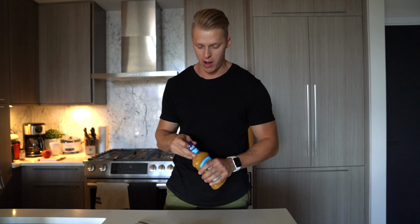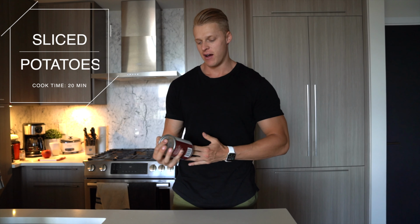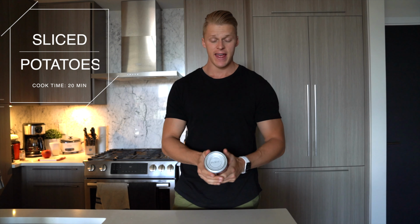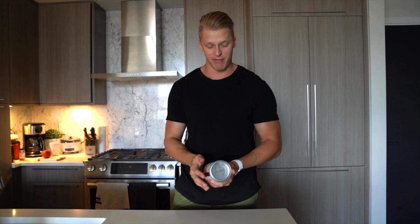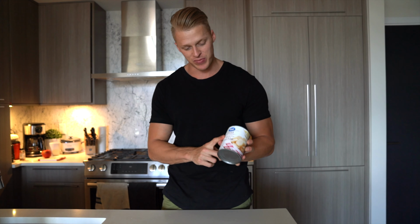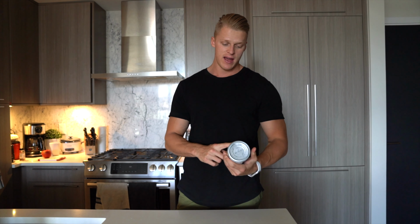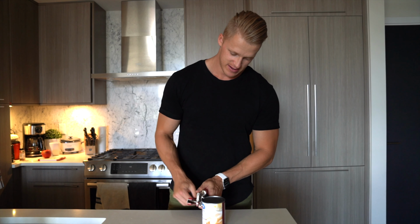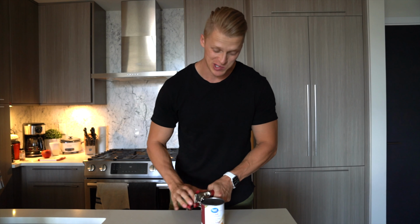Alright, so food number 4, back to the potatoes, is the sliced potatoes here. Honestly, any potato tastes, in my opinion, much better, and they cook a lot faster in an air fryer versus a conventional oven. Even sweet potatoes take so long in the oven, over an hour, and you can cut the time quite a bit in the air fryer. So today we're gonna do some sliced white potatoes, season the shit out of it, and toss it in the air fryer. First things first, open it up and drain the swamp.